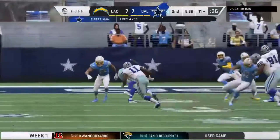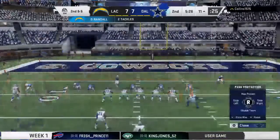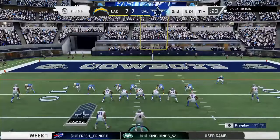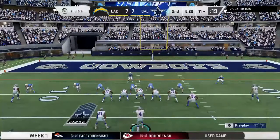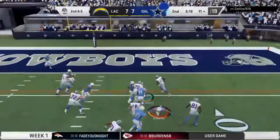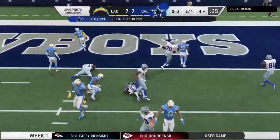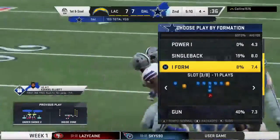That throw good for 4. It's 2nd down. 4 yards on that last completion, so that sets up 2nd and 6. Out of the gun, it's Elliott. And the stop will come inside the 5 at the 4. 6 yards the pickup, and that's a first down.